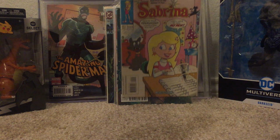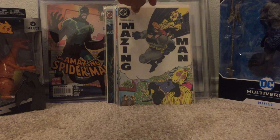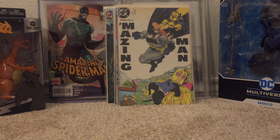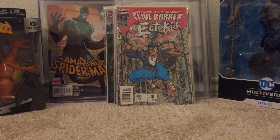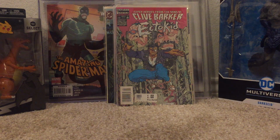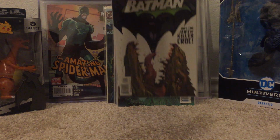Next up, Sabrina number 5. Now, I just like the cover because when it comes to the new Sabrina, anything Greg Berlanti touches as of late hasn't really been my cup of tea, which tells you why I don't watch most of the CW superhero shows anymore. Amazing Man number 12, kind of like the Dark Knight Returns on the cover right there. Ecto Kid number 1, whatever Clive Barker's doing nowadays, horror-wise. I managed to find these two issues right here of Batman number 614, Punchline, and 642 with Killer Croc on the cover.